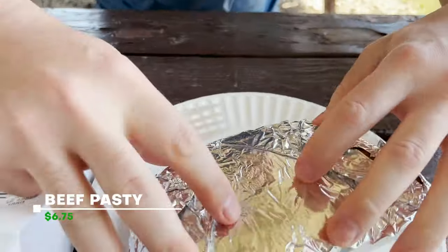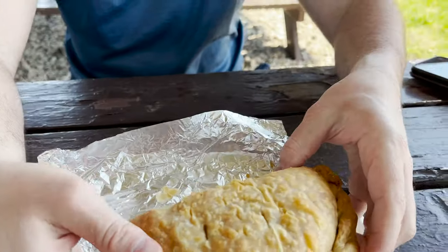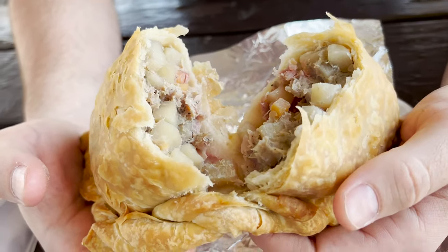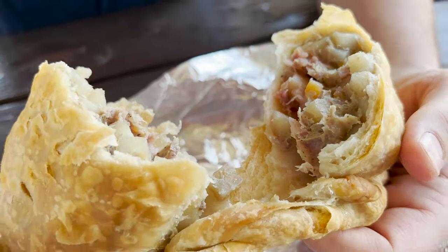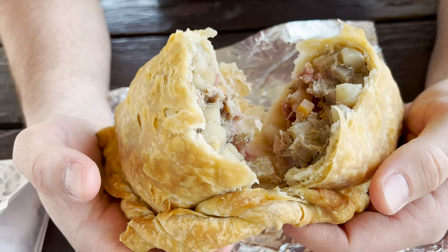This is the beef one. It's big. They say they're like a half pound, so they're definitely heavy. We're just gonna do this. Look at that. Stuffed with potatoes. They use lean beef, carrots. I think there's rutabaga in there as well. So first bite of pasty here on the Upper Peninsula. That is stick to your bones, down home flavor right there.